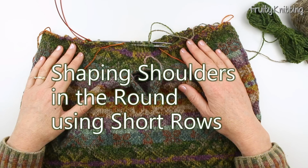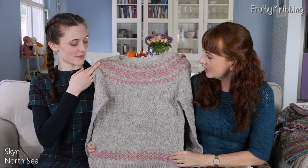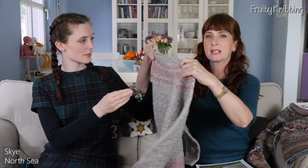It's a really fascinating technique, and I did a tutorial on that one as well, showing you the whole process. So that's the Sumfrey. And then we have the Sky, which comes from the North Sea collection. This is a really beautiful design, and I've done short row shaping on this one to raise the back of the neck. You can see that there.